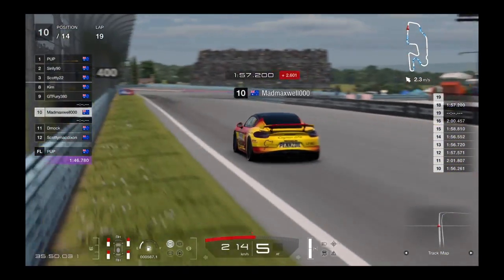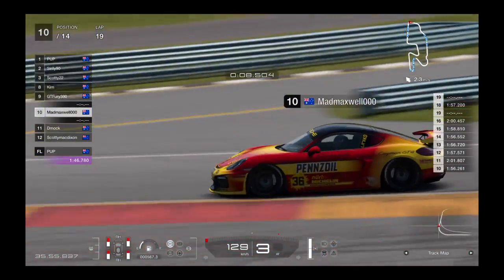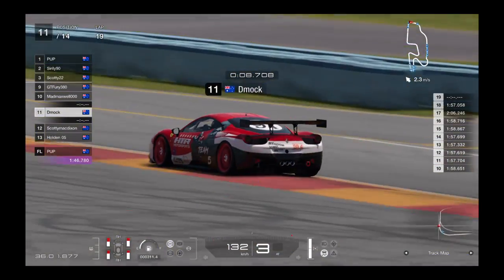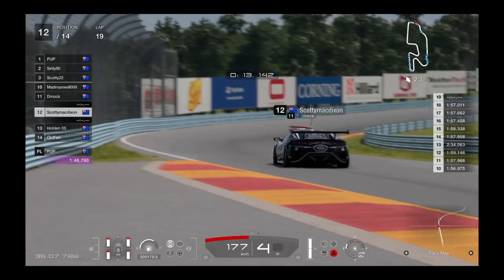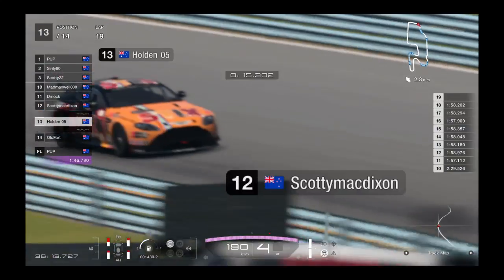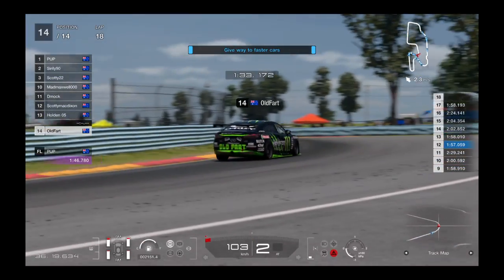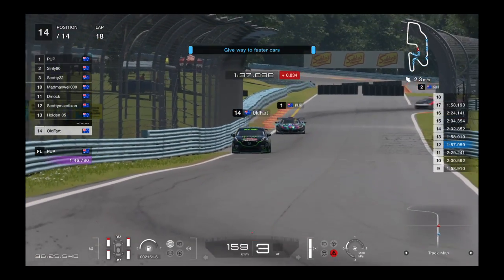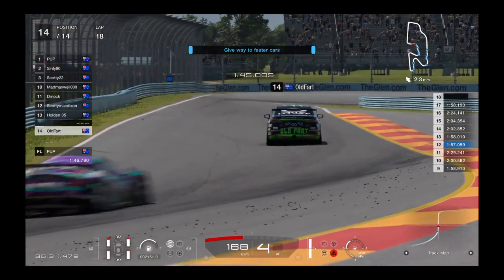So Mad Maxwell, P3 here for Group 4. Looks like he's closing in a little bit on the back of D-Mock. So Old Fart, last of the Group 4s, got the leaders in Group 3 coming around one more time behind him.